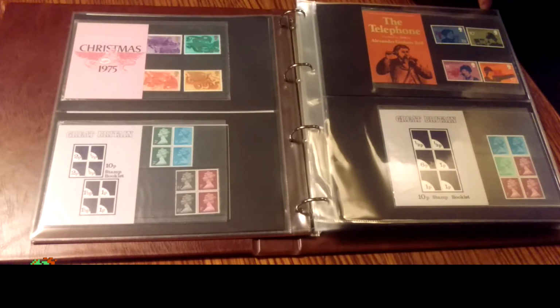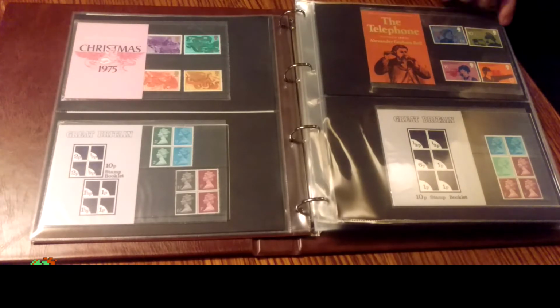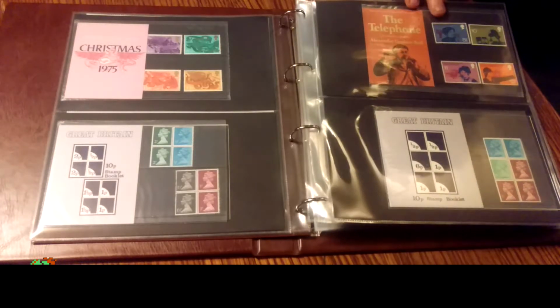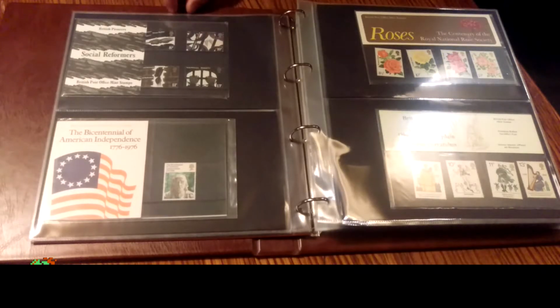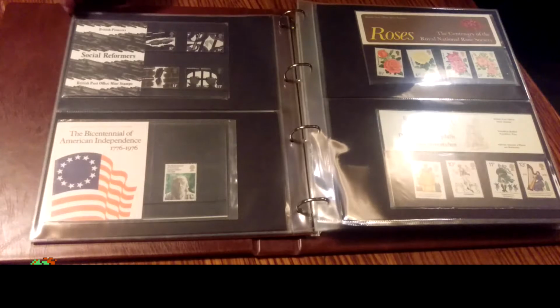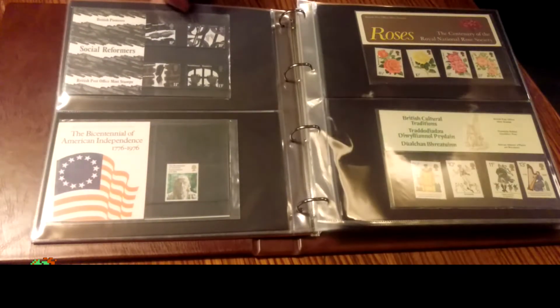Alexander Graham Bell, the telephone, you see. Turns out he didn't really invent it, but maybe people didn't know that in 1976. But there you go. Social reform, some interesting stamps there. I'm not really sure what. I mean, I know what they say they're meant to be. I haven't got an eye for art, unfortunately.